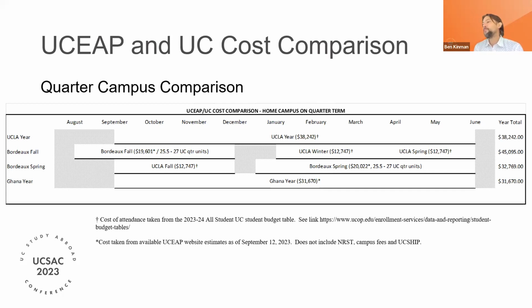However, if they go on a Bordeaux Spring program, you can see that their cost is $32,769. So they are able to realize a decrease in their overall annual cost of attendance if they go on a spring program. And then lastly, you can see that Ghana year, we price out Ghana to be $31,670. And you can see that's a simple comparison with the UCLA year. And you can see that that is an affordable program.